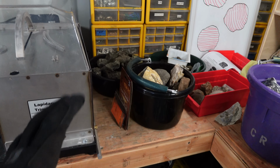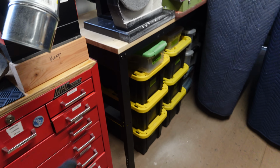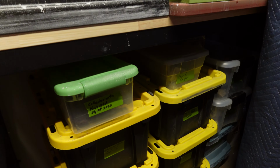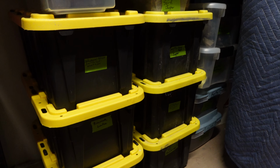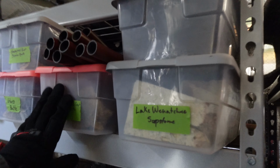I do have some rock just sitting out on the bench for different projects. Over here under my carpet wheel and wet belt sander, there's more bins of rock. And I have this up in the winter time to keep me a little warm when I have my heat going. We have more littler bins of rocks right here. And that is most of my rough that I have.